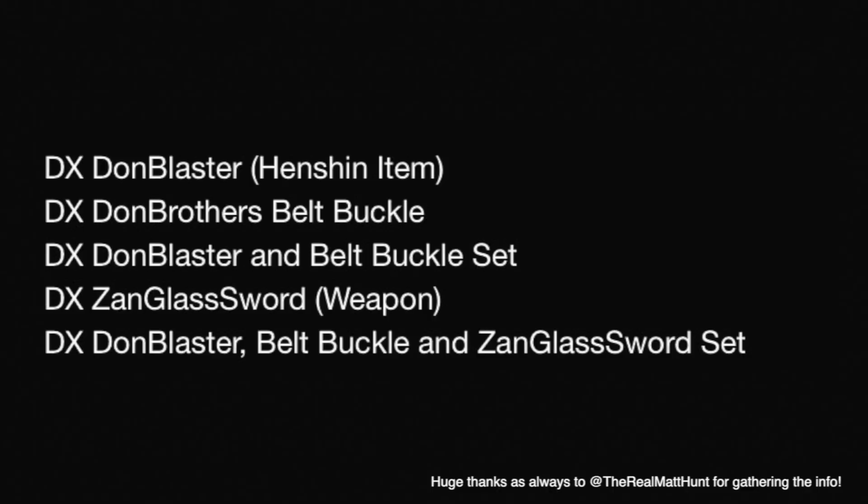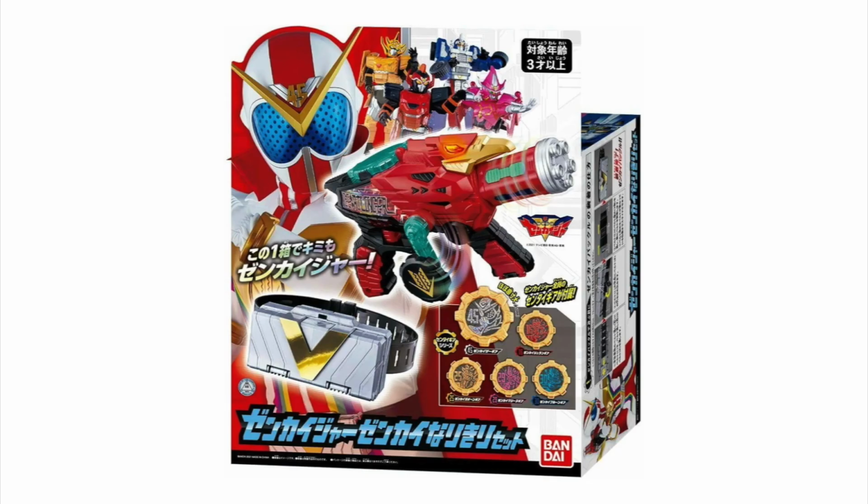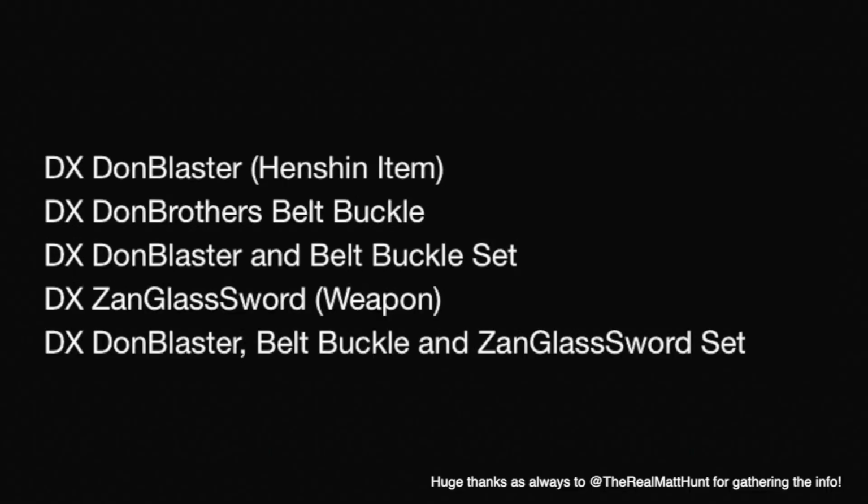Because we also have the deluxe Don Blaster and belt buckle set, which will probably be very similar to the one we got this year for the gear leaner and the Zenkai buckle that had all 5 of the gears. And then we're getting the deluxe Zanglass sword, which we also talked about last time is the main weapon here. We don't know if this one's going to come with any gears or not, but there is another combo set, the deluxe Don Blaster, belt buckle, and Zanglass sword set, which will be all 3 of those toys in one. So you'll definitely get, I'm assuming, the whole team's gears in there.